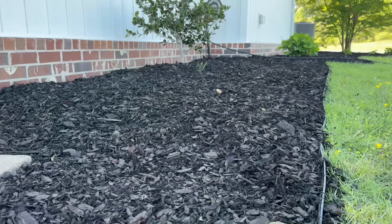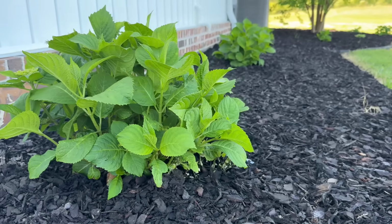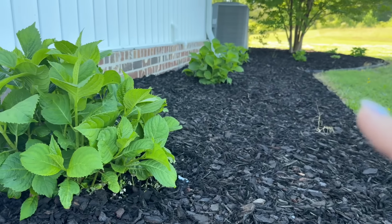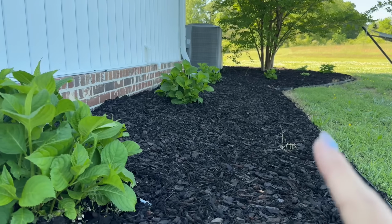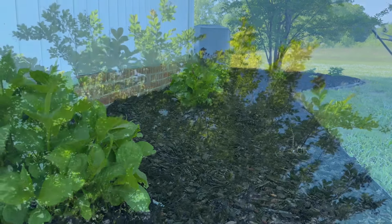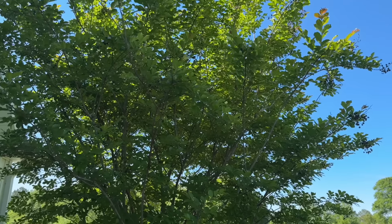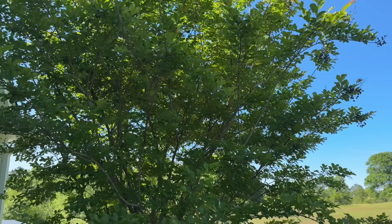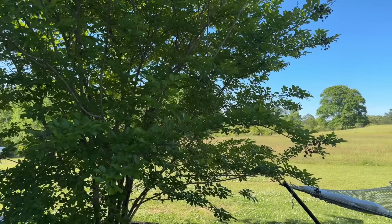Love how this black mulch looks up against our white house and the brick. Right here and around the crepe myrtle, we have 3 hydrangeas, or 6, I'll go down there and show you, and they bloom white. Really big white crepe myrtle that we actually had planted whenever we had the double wide, and it got to stay, and it fit perfectly where we were building the house. Like, how perfect is that?